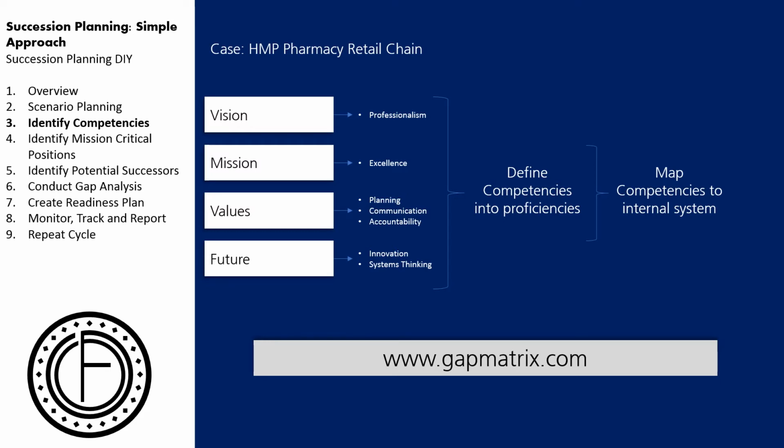for vision, an example of a competency, by the time you look at the vision for HMP Pharmacy, a competency identified could be professionalism. Now, when you look at the mission statement for HMP Pharmacy, the competency identified there is excellence. When you look at the area of values, sometimes organizations have as much as 5 values. When you look at them closely, there are some competencies.